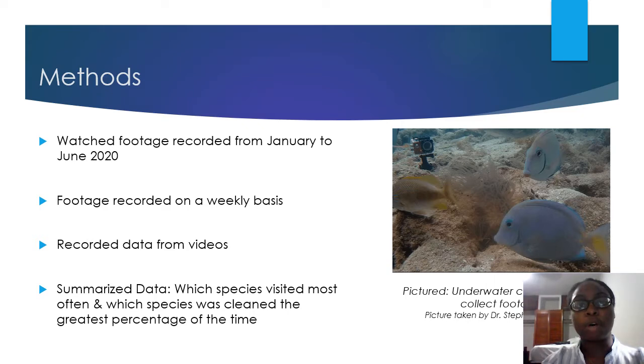Overall, we ended up watching over 240 hours of footage from the cameras and recorded data from that footage, such as what type of fish were visiting, whether the said fish got cleaned or not, and the amount of time each visit lasted. Then afterwards, we summarized the data to look at which species visited most often and which species of fish was cleaned the greater percentage of the time.